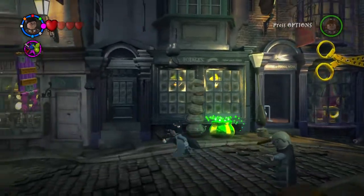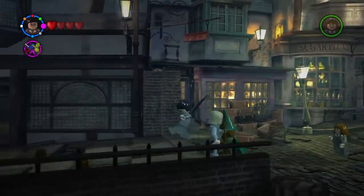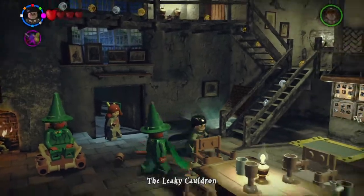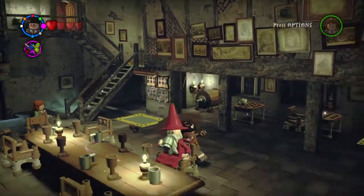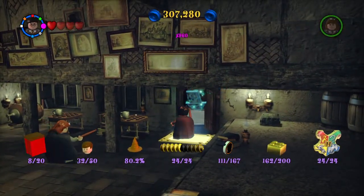Ah, now we're 8 minutes into the video. I lost so much time doing that. But need to be bought eventually, so... Yay. Okay. Let's return to Hogwarts. Get that spooky cauldron in the bottom right corner.